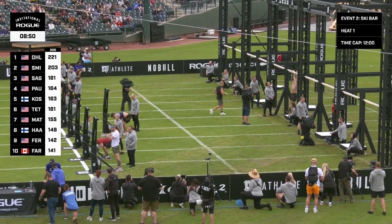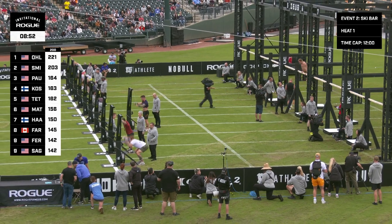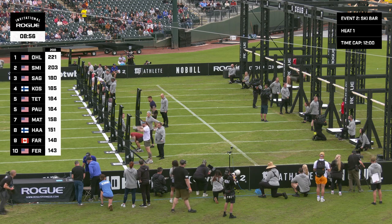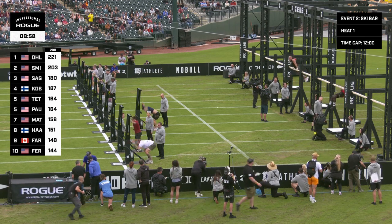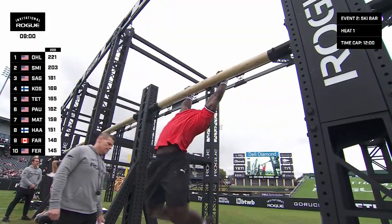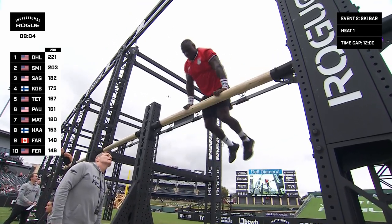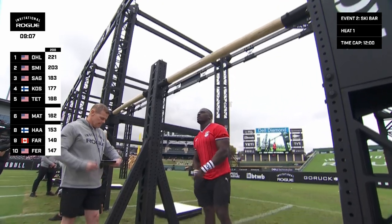Noah Olsen continuing to keep up a good pace on those bar muscle-ups, taking a break for the first time. Chandler Smith is now to work along with Cole Sager. So the top three that were early on in this event remain the top three here.